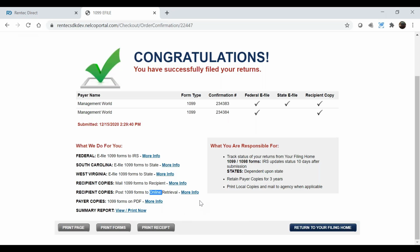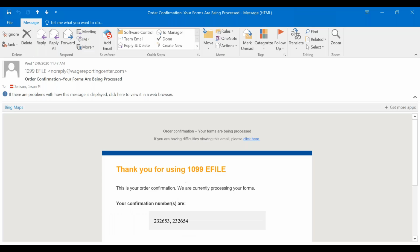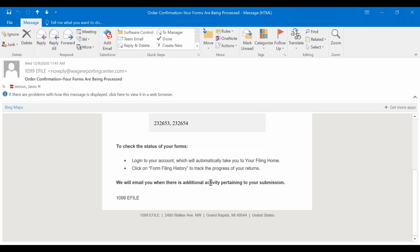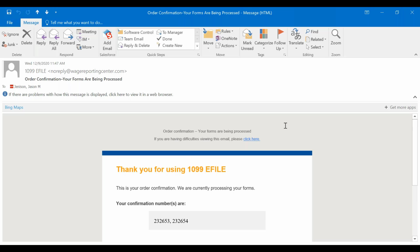Now, once you get this filing done, you are going to be getting an email. Email will look something like this: 1099 e-file. Thank you for using 1099 e-file. It'll give you confirmation numbers, and it'll give you some instructions on checking the status of your forms. Now, every time we do this, when we send to the IRS, when we mail out the copies to your recipients, you will get an email to whatever email address you use to log in with regarding exactly what we're doing. It'll keep you updated the whole way.